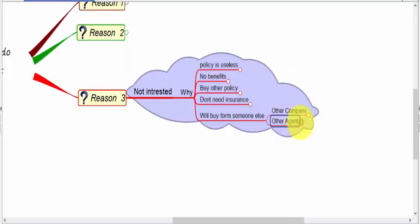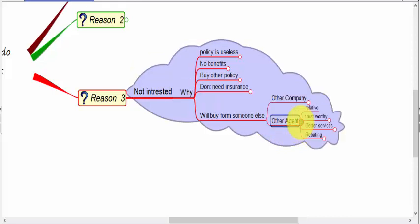If he says that he wants to buy from another agent, it is the most important concern for him. If he says that my relative is an agent, I will buy from him, I have a video on this. You can click on this I button and see this video on how to deal with this objection.